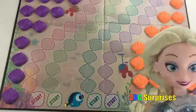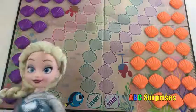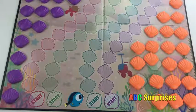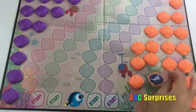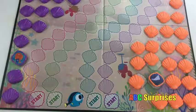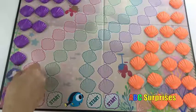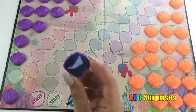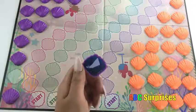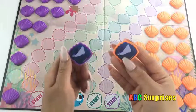Let's get started. We will pick one orange shell and one purple shell to see if they match. Nope, that's not a match. Let's try again. Let's pick this purple shell. Ooh, that looks familiar. Do you remember where it is? That's right, we picked it up earlier. It's right here. That's a match.